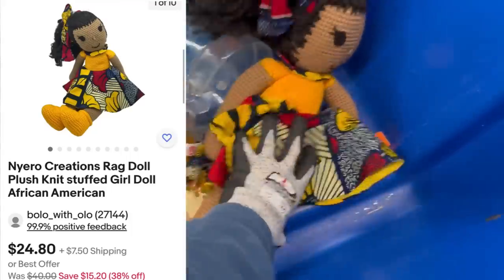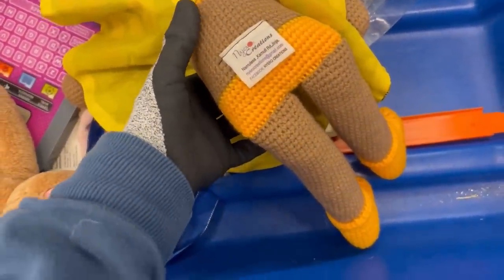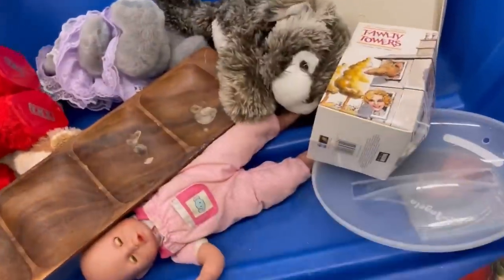I did find this awesome knit crochet doll, and she's like a rag doll, but she had all this information on it. So I just put that in the listing. The only place I could find it was on Facebook. So I'm not really sure on that doll, but it is super, super well made and very, very cool.